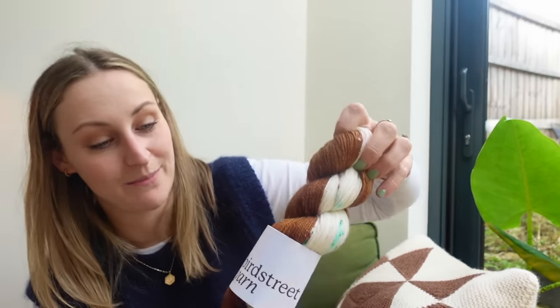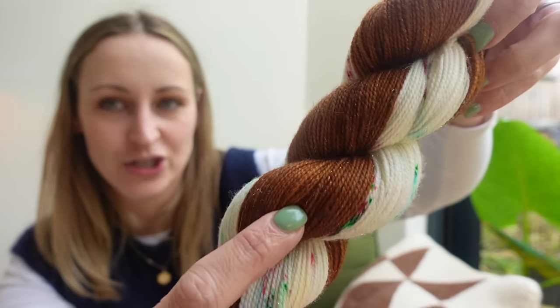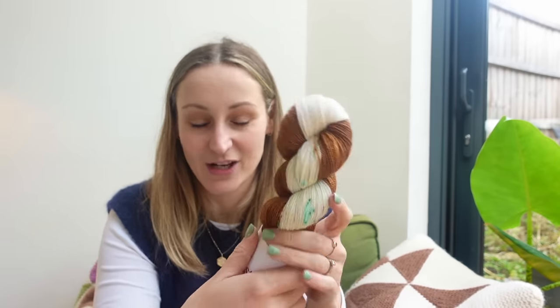It's called I'm the Gingerbread Man, and it's the 4-ply sparkle. I didn't know it was sparkly when I ordered it, and I'm really glad, because that was a lovely little festive surprise. As you can see, we've got this lovely dark brown gingerbread, and then the white with the green and red speckles. So festive, but not overly Christmassy, and I could also wear it all year round. This is going to be a micro stripe. I've never done a micro stripe before, so I'm really excited to see how that works up. If I took it out of its beautiful skein and laid it flat, half would be brown and half would be white, and that creates little tiny stripes.